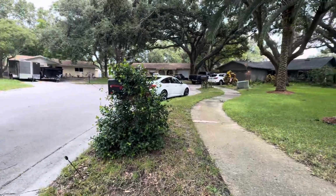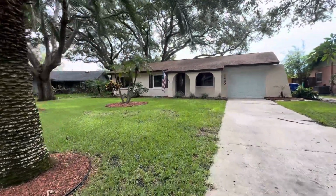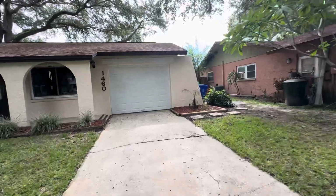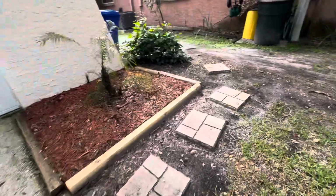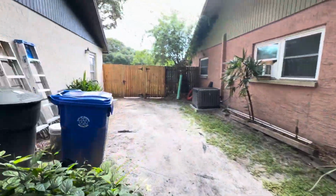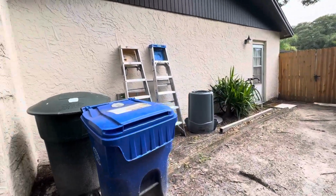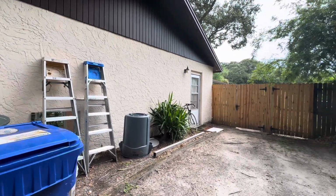Here's your mailbox. All right, so heading in, it's nice landscape. They've got nice grass. They've added new mulch, taken really good care. They've got a little walkway here that they've put in, so you can kind of see what it looks like between the two houses. So each property has a fence that they own. You can see the side here. And this is like the side of the garage, so there's a side door from the garage.